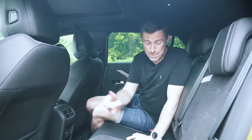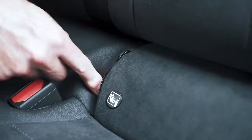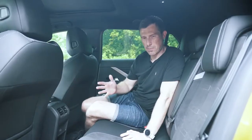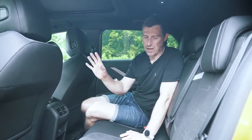When it comes to carrying a baby seat, you have to unzip this bit here, then stab around in that hole to get to the mounting points, which can be a bit fiddly, but once you're located, you're not going to have to do that process again unless you take the whole baby seat out of your car.